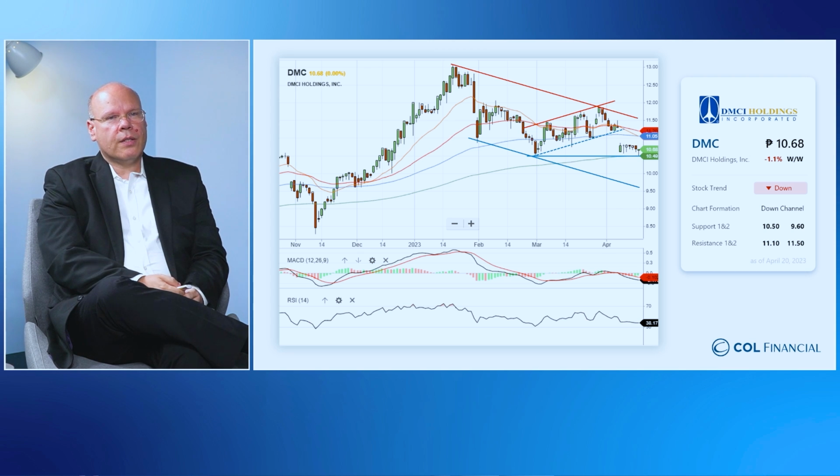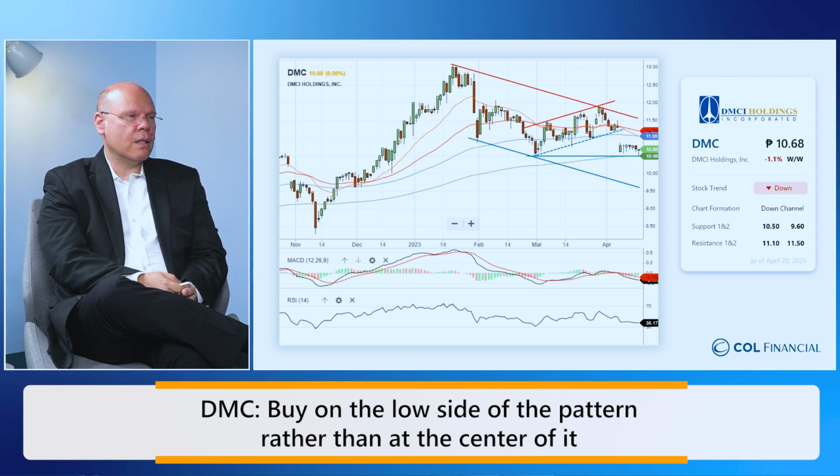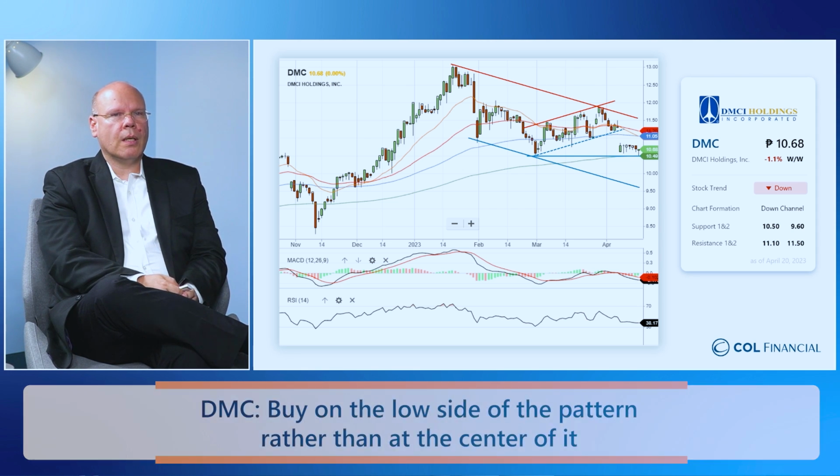It's testing essential support right now. If we do crack that 1050, we might see a little bit more downside, 960 or 950 in the short term. So again, we just stay on the sidelines. You're in the middle of a pattern. I'd rather buy it on the low side of the pattern rather than right smack in the center. So just give it a little bit more time.